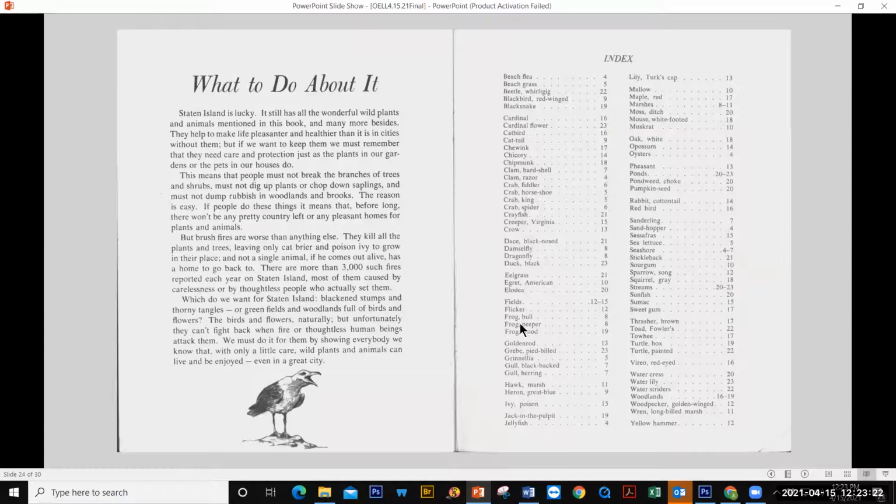Some of the animals and plants mentioned in this book are gone from the island or in danger of becoming lost. Here at the end of her book, there's a warning and a guide to preserving what the island has. She warns the branches must not be broken. Please don't dig up plants or chop down saplings. And do not dump rubbish in woodlands and brooks. Brush fires are a particular concern of hers and she calls for all to show others how to protect defenseless nature against thoughtless human beings.